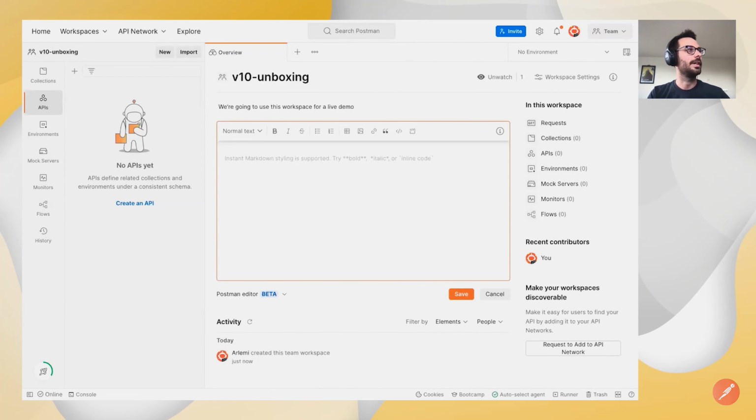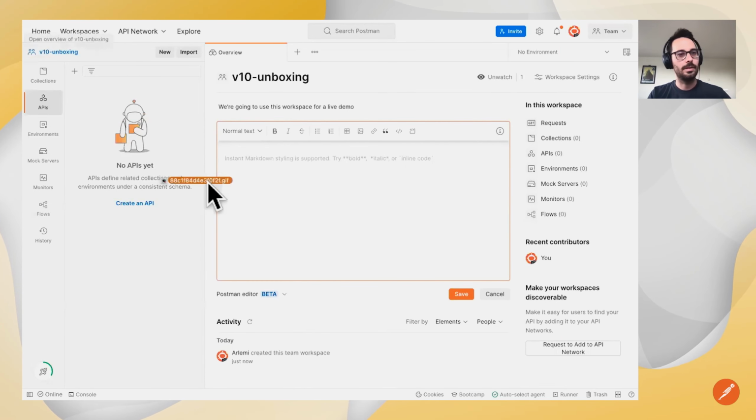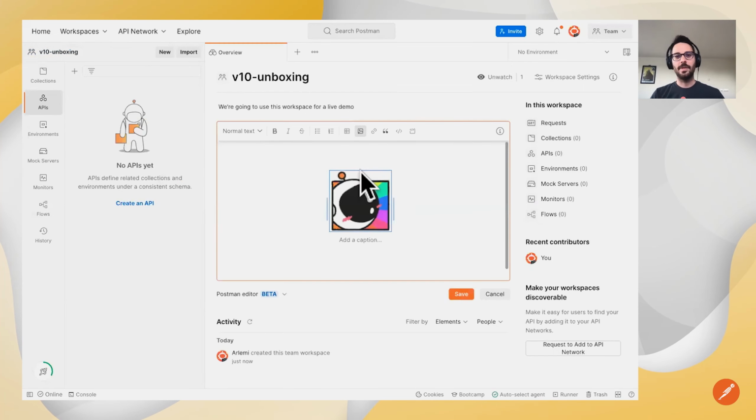Oop, apparently I can't, it's fine. So I'm just going to drag and drop an image in there. That image. And now what we do, we automatically upload your image. So you don't have to think about hosting the image, then adding the link, etc.